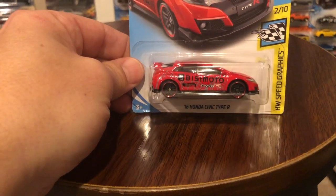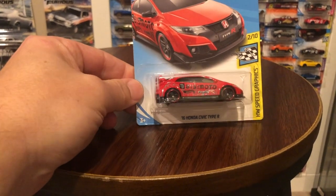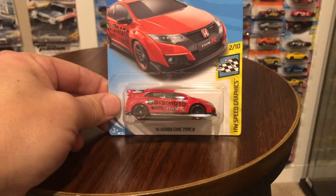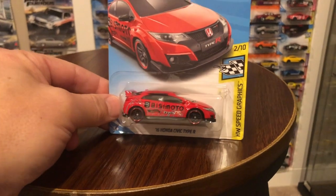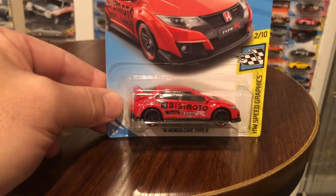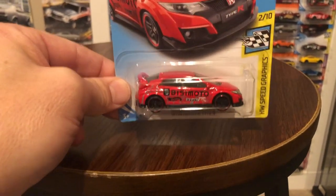The Type R is just to me one of the epitomes of what JDM is, and all the way back to the early days when I started tuning cars. My very first tunable car was a Honda Civic, and then I just kind of moved on from there into bigger and better. But I'll always have a soft spot for the Civics, and especially the Type Rs, which we finally have here in the U.S. now.